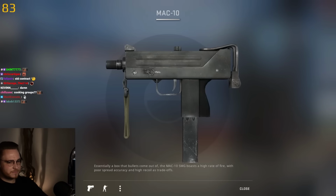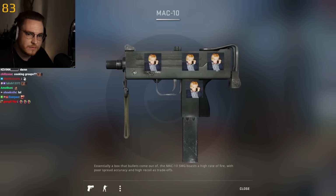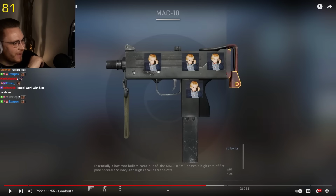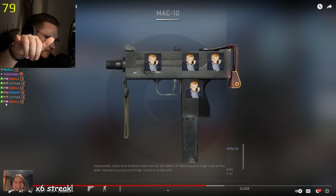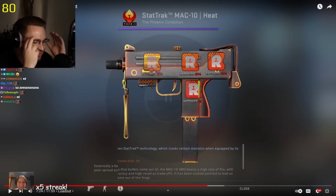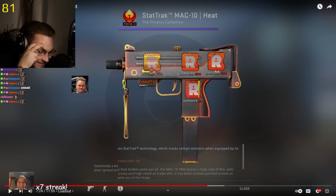And now we have an unlucky skin. A streamer named ohnepixel sold this... shut the hell up, Arrow! Not funny. Not cool. I'm not gonna do it, man. MAC-10 Heat with 4 Reason Hollows and 20... How is that the most expensive MAC-10, man?